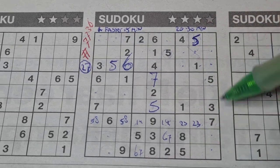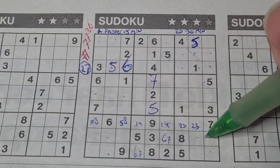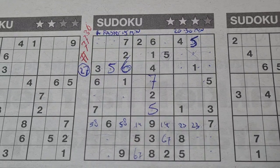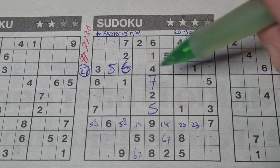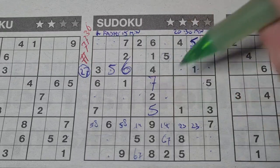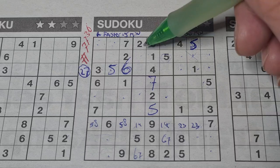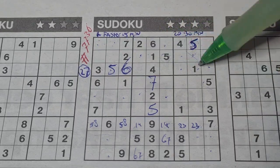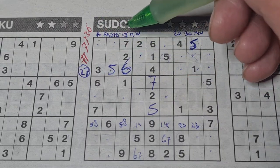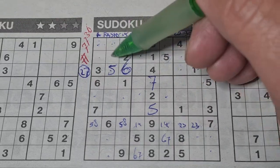Need a 1 here. Need a 9 here. Okay. Well. Need a 1 here. 3. Need a 1 here. Need a 4 here.